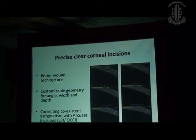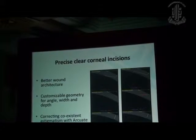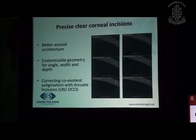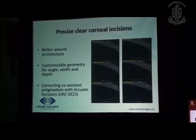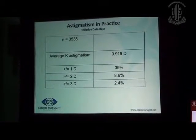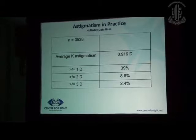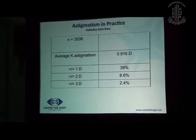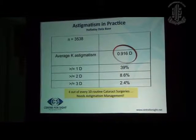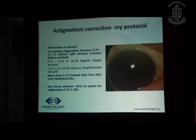Second issue, corneal incisions. You all know that corneal incisions induce astigmatism. And if you are to calculate your surgically induced astigmatism, you need to be repetitive in the type of incision, the shape, the size and the location of the incision. And you get this in the femtosecond laser. In the normal analysis of a population, the average astigmatism preoperatively is about 0.9 diopters. So there would be more than 4 out of 10 cases who would require some form of astigmatic correction or a toric intraocular lens.